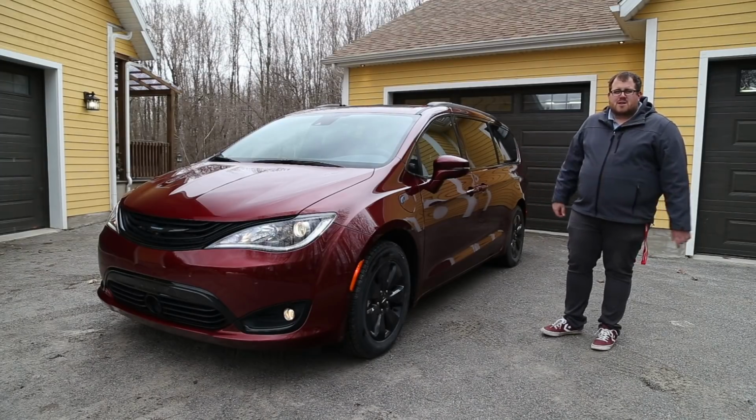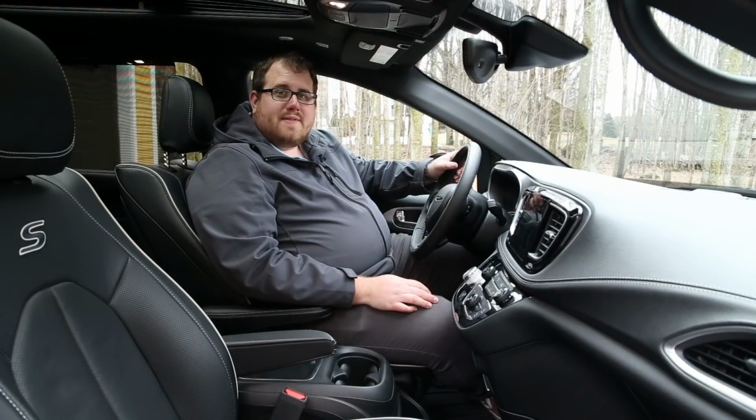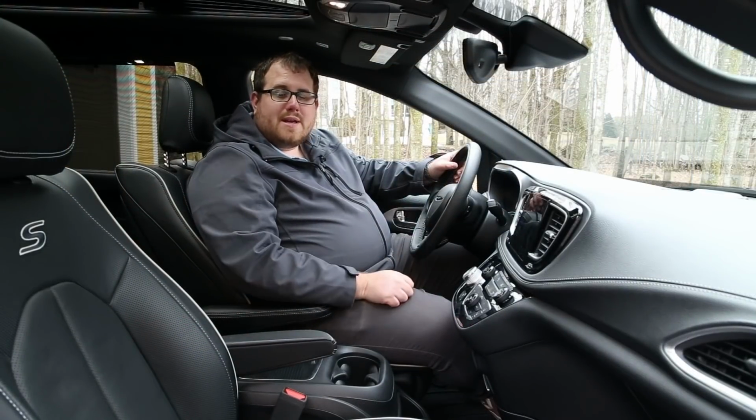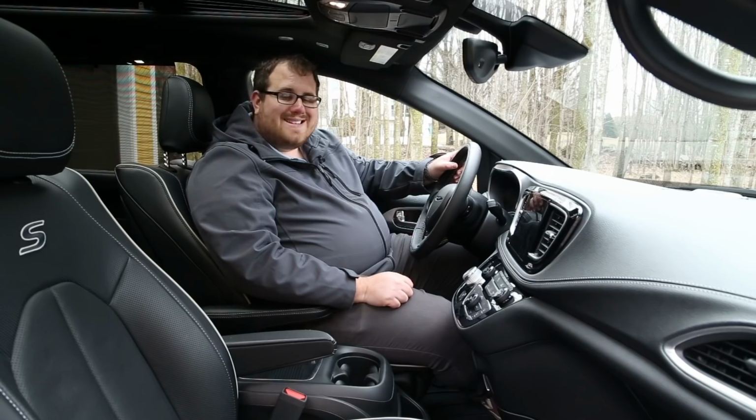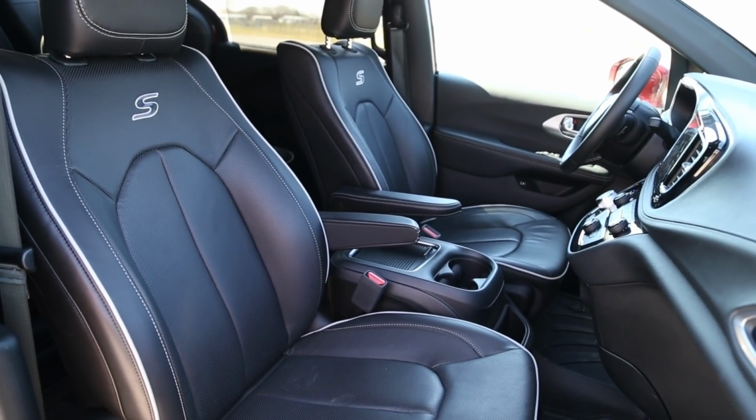So let's jump inside now. We'll talk about the features there, and then we'll start our road trip. And because this does have the S package, the interior seats here come in the black Nappa leather with the gray diesel accents, as well as the embossed S logos in the backs of the seats. I think it looks pretty nice.